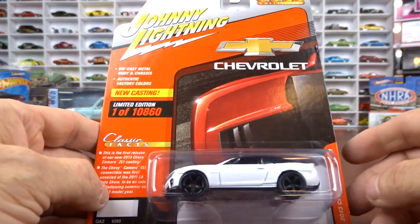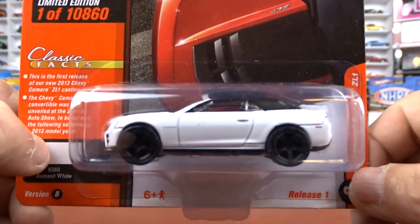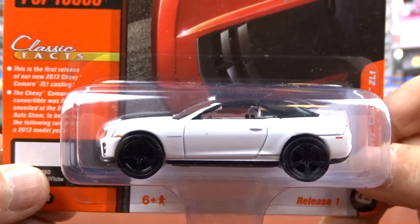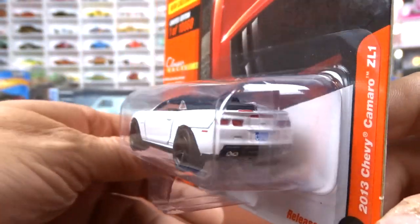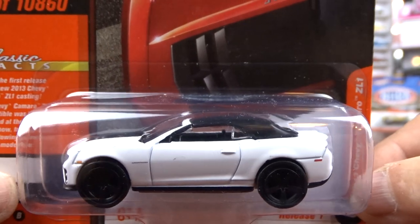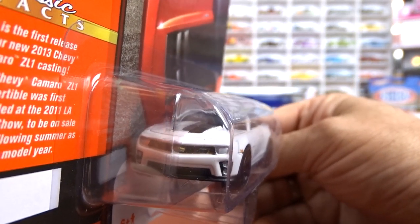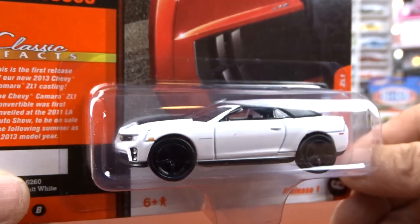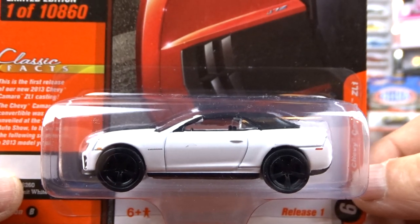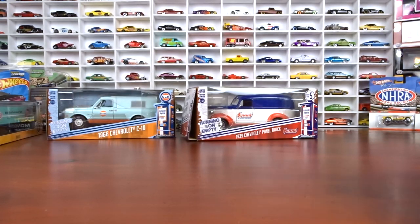And then we get into some more Johnny Lightning, and this is a 2013 Chevy Camaro ZL1, which I've got quite a few of now. I'm going to have to stop getting these because there's just too many of these Camaros. Lots of them. They're convertibles. There's the front of her. But it is part of a set, and I like to finish my whole set, so that's the problem. That's the Camaro. It's not bad. Been out quite a few times.